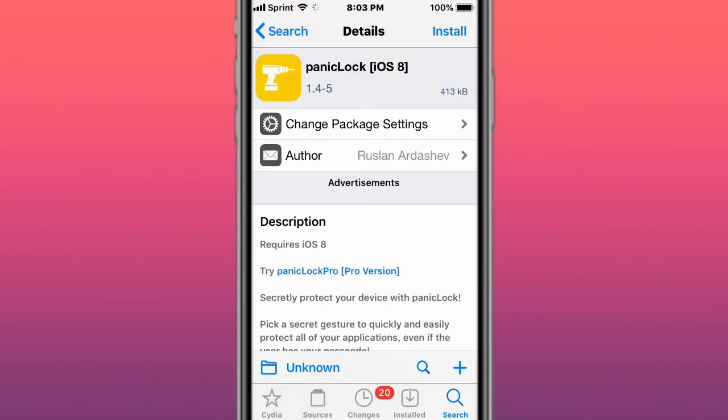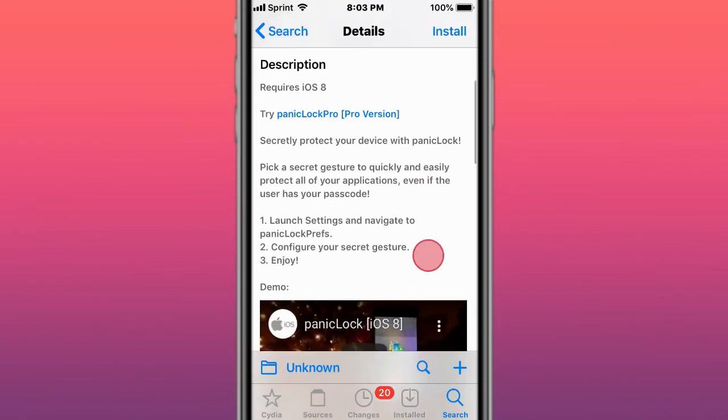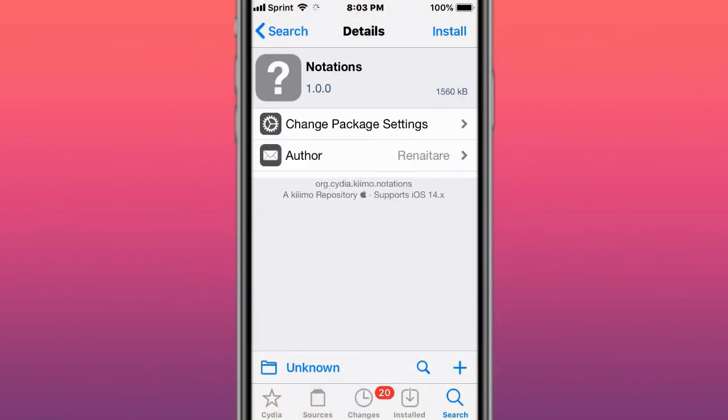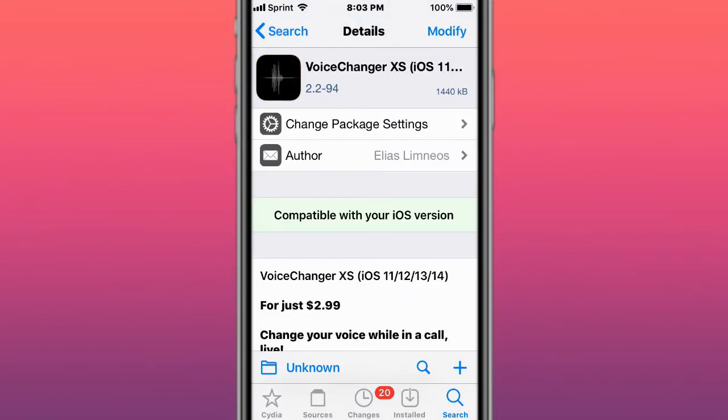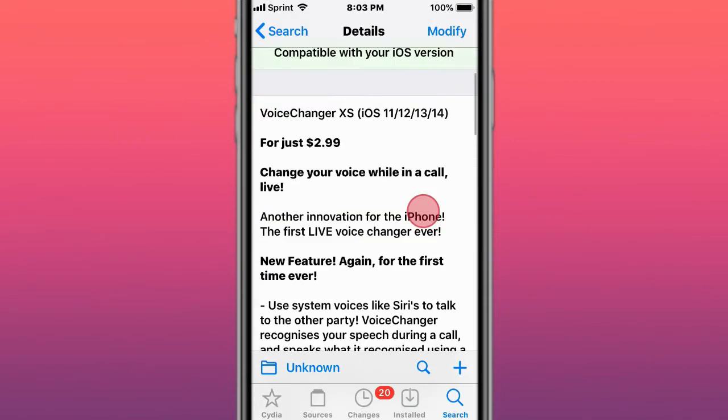This is called Panic Lock, and strictly protect your device with Panic Lock. This tweak is called Notations, the sticky notes experience for iOS. This is called Voice Changer ets. And what this tweak does, it changes your voice during a call.